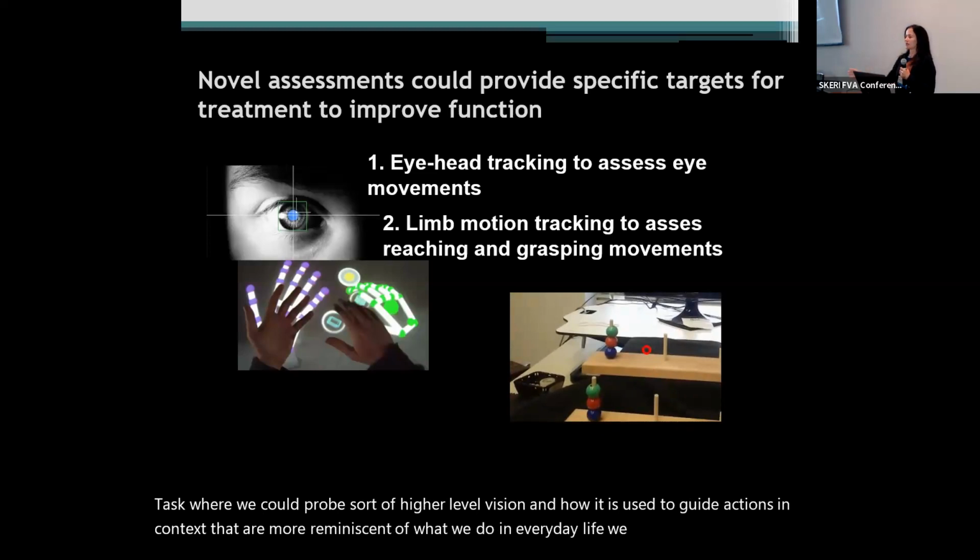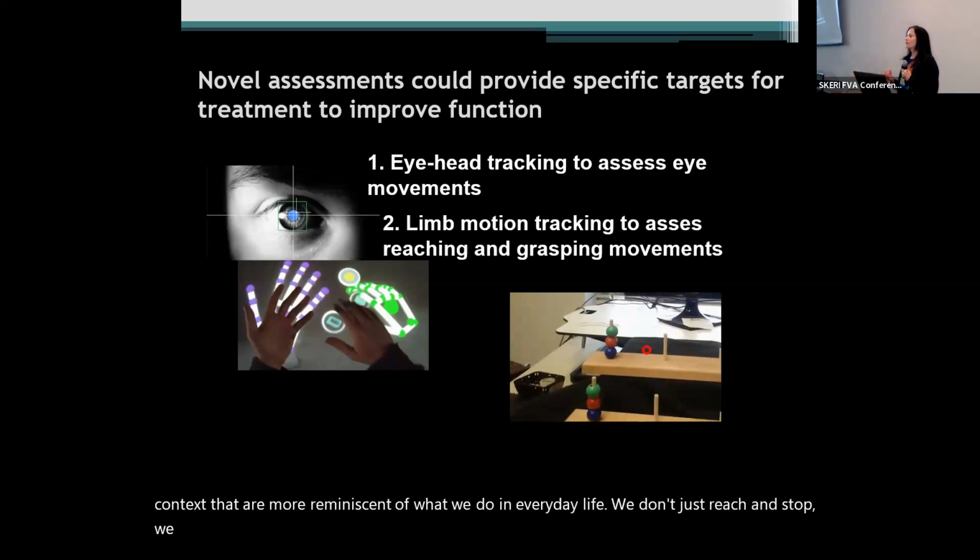We don't just reach and stop. We do complex things, and we do not assess these things at that level. So I think that's where the future lies.